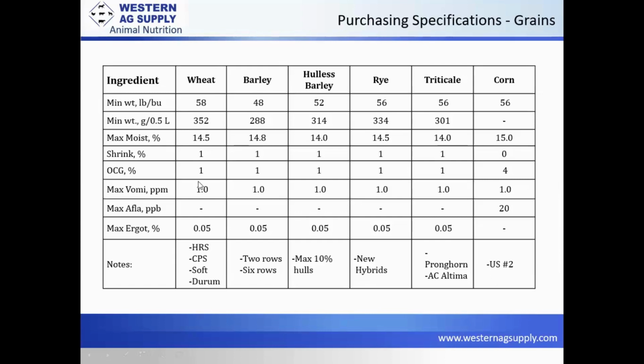So we monitor bushel weights, as this is an indicator of the concentration of nutrients in the grain. And we also monitor moisture content, as this is important in maintaining the quality of the grains during prolonged storage. We also want as little contamination as possible from foreign materials and mycotoxins.